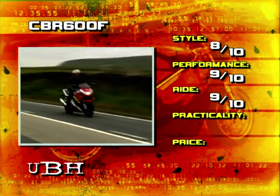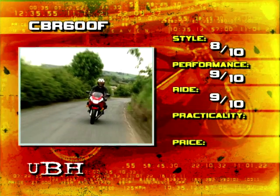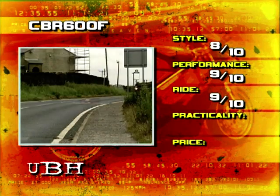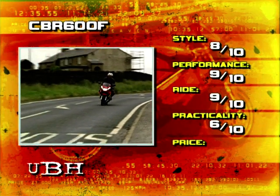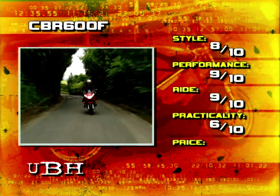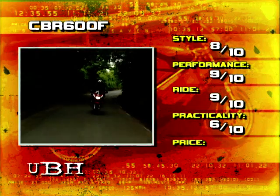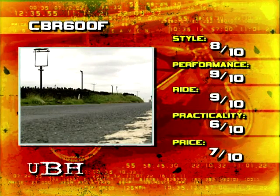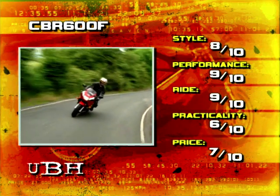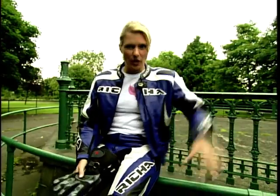Ride, 9 out of 10 because wherever you want to go, the bike will go. Practicality, 6 out of 10 because it's not very practical, but it is fun. And the price on this particular one, 7 out of 10 because it's fairly good. It's had a few modifications and can get a good deal on it. So that was the CBR 600.